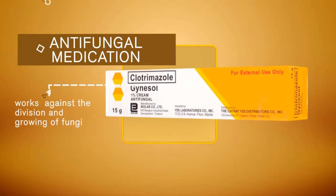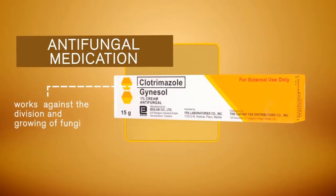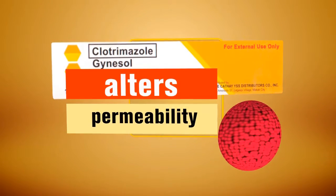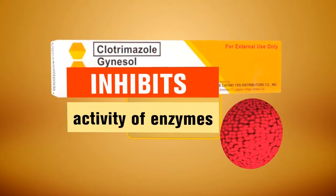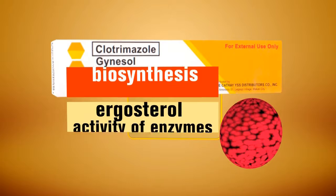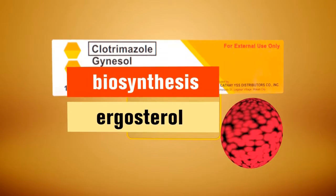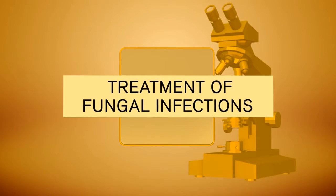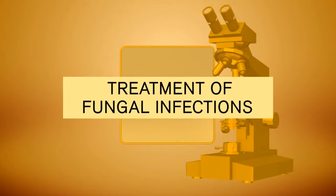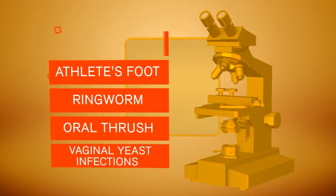Clotrimazole is Gynesol, an antifungal medication which works against the division and growing of fungi. Gynesol alters the permeability of the fungal cell wall and inhibits the activity of enzymes within the cell, and specifically inhibits the biosynthesis of ergosterol and other sterols required for cell membrane production. Gynesol is commonly used in the treatment of fungal infections, such as vaginal yeast infections, oral thrush, and ringworm.